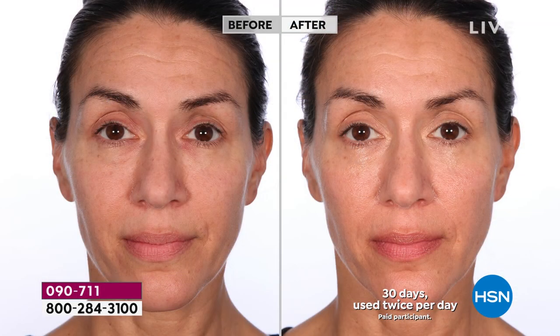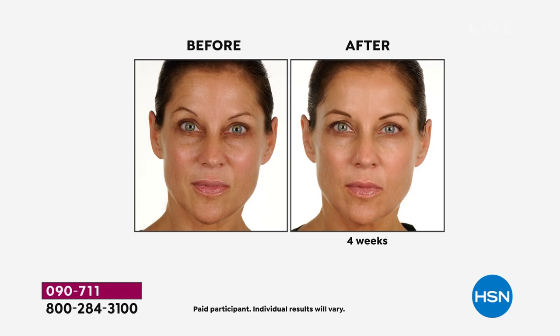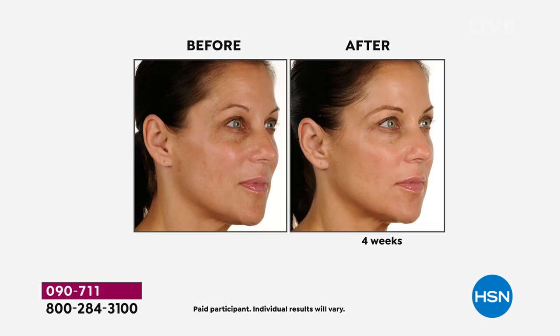It was firmer. This has 160 international awards. This is their number one selling serum here at HSN and worldwide. Nothing else like it, with 20 million men and women using this. There's a reason why one bottle is sold every 10 seconds, because you get real results. Look at the difference in her skin. Look at the glow, look at the texture change, look at the darkness around her eyes. So the more you use this, the better the results are.